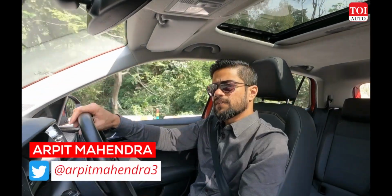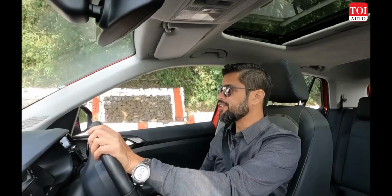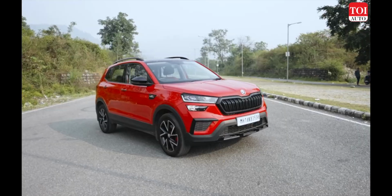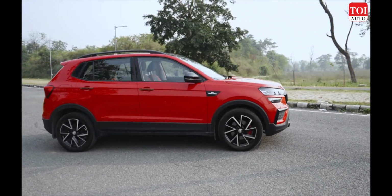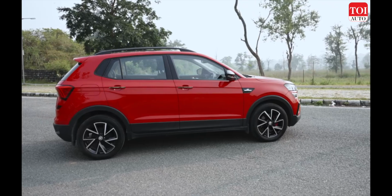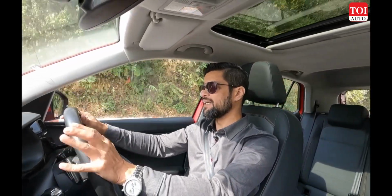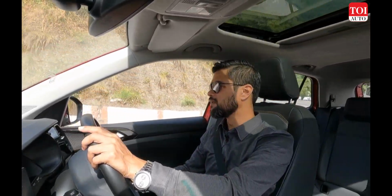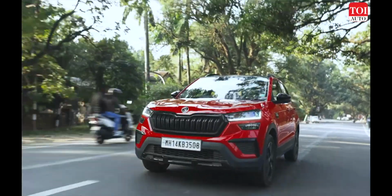It's been some time that the Skoda Kushaq has been on sale in the Indian market, and the SUV has done fairly well as far as sales numbers are concerned. Also, recently it got a 5-star rating in the Global NCAP crash test, making it the safest vehicle in India in this particular category. So definitely it's been, I would say, a good time for the Kushaq since its introduction.